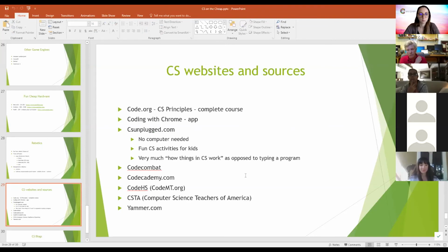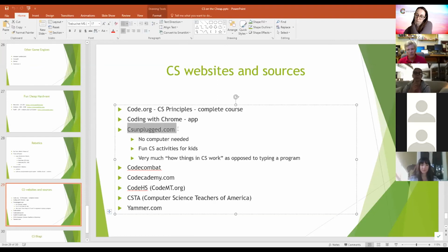Websites and sources. Kids are tired of playing with computers. CS Unplugged. It's a curriculum for doing computer stuff without computers. It's great. Code.org. A lot of good stuff there. I'm not too crazy about Code Combat. I don't like the idea of combat involved at school. Kind of a personal thing there.